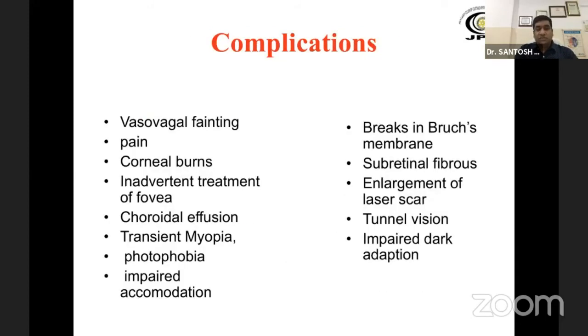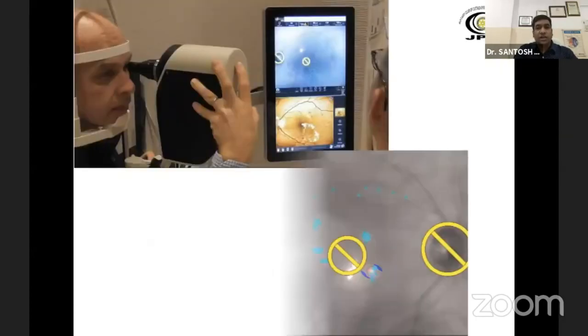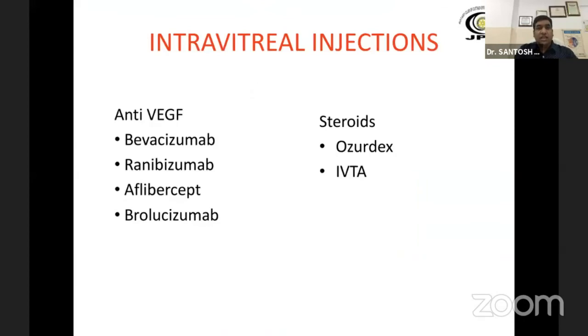There are a few complications of PRP, and that's why modified lasers like the Navilas laser have come into play. And it is well documented. We can go for Navilas when we have contraindications or complications for PRP. You can directly see the areas and put lasers over the desired areas in Navilas. Injections, already described by my previous speaker, include anti-VEGFs and steroid. Depending upon the situation, you can give steroid particularly for DME, but anti-VEGFs can be used both for DME and PDR.